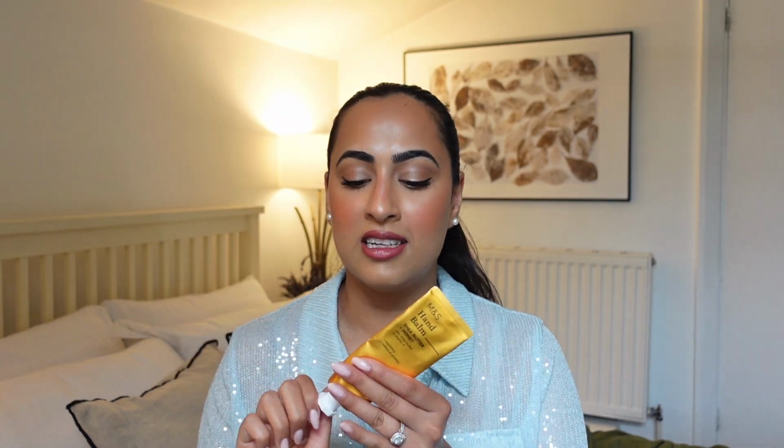I've used other proper chafing creams in the past and the packaging is just so bulky and they don't essentially work that much better than this hand cream. I'm telling you, I've been using this for some time now and it's so great because you can use it as a hand cream but you can also top it up as your chafing cream when you're out and about.